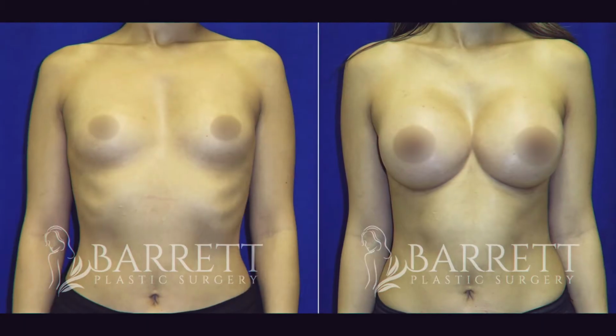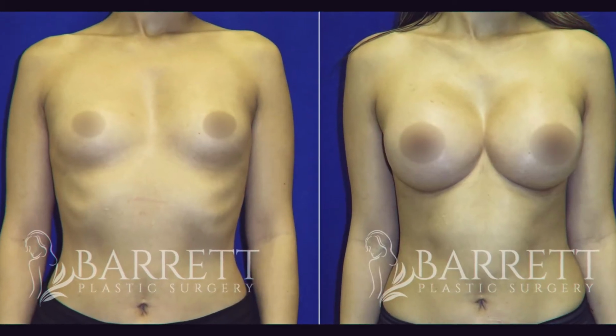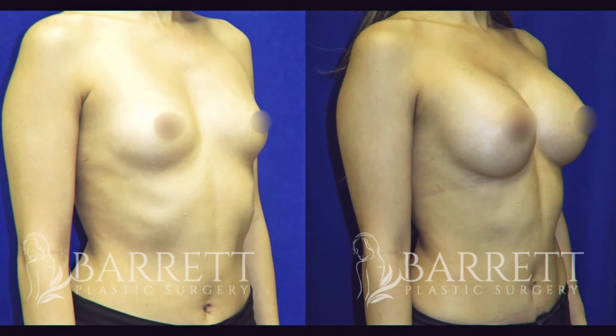Every day is one of those oh my God moments, and I'm just so happy and so grateful, and I walk out with such confidence, and I just feel like so ladylike now. I have my cleavage, I have my breasts, I have a bra that fits right, and everything just fits right. Dr. Barrett is just a stellar surgeon in every sense and every aspect.